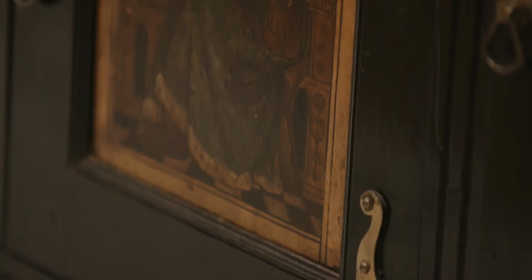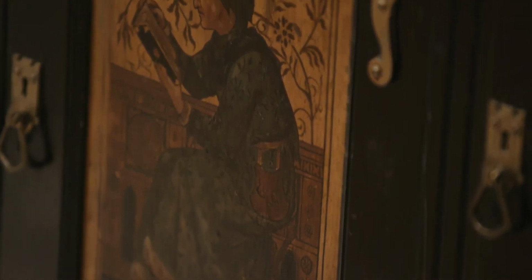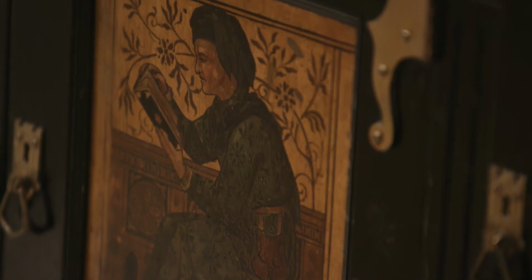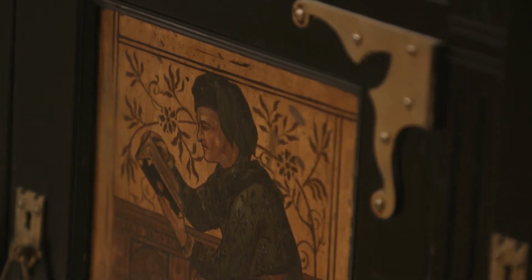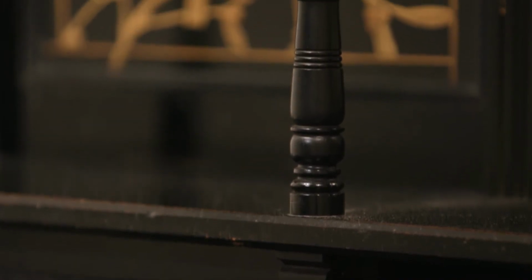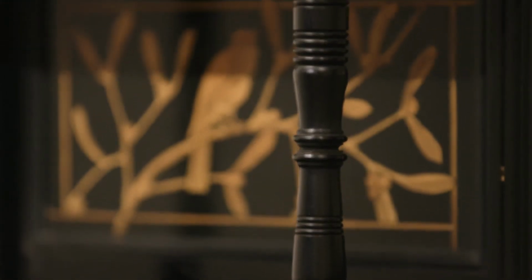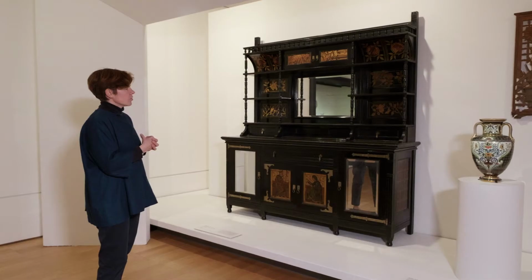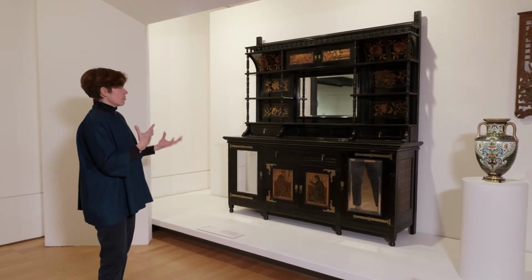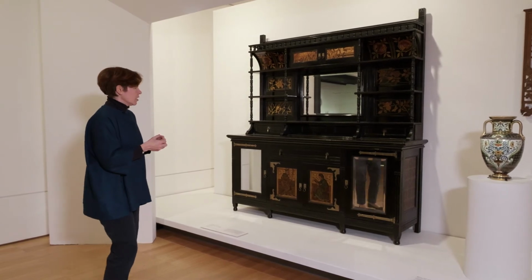We see on this wonderful sideboard of the 1870s, the decorative panels are designed by John Moore Smith. But this sideboard actually has elements of both arts and crafts and aesthetic or Japanist influences in it. Morris himself also produced furniture that was ebonized, so this blackening and varnishing of surfaces was an aspect of arts and crafts design, but it was also very much a taste for aesthetic furniture as well.